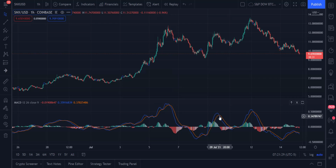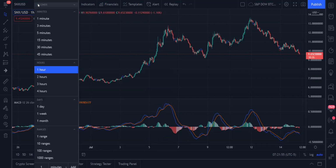July the 9th, which was last week. Did come below the zero line before crossing again and heading higher. So this one probably would have been a false signal. It might have caught you up a little bit. And then we had a nice bearish crossover on July the 12th, and it's come off since then. Even though we had a bullish crossover here, it does not cross the zero line. So the MACD at the 1 hour is good.